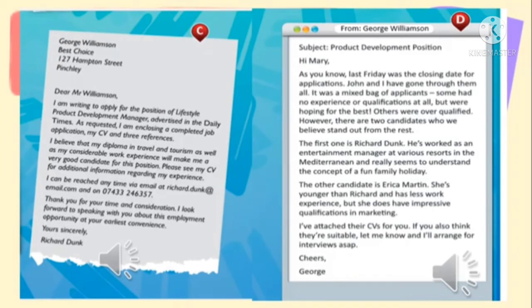Meanwhile, for text C, it looks more formal. So this one is a formal letter of application. We have name and address. Dear Mr. Williamson. The tone is formal. The purpose is established in the first paragraph. Then there are some relevant details ending on a positive note. Looking forward to hearing from you. Next one, we also have a formal ending.